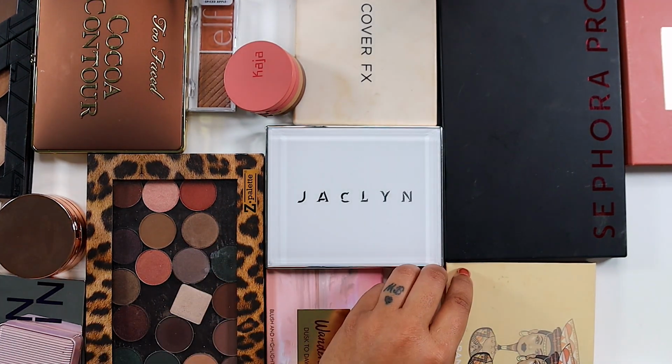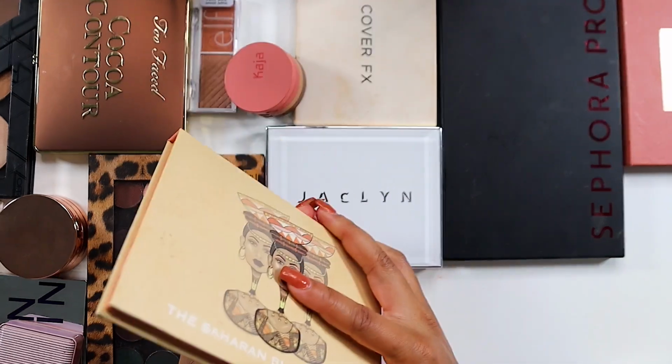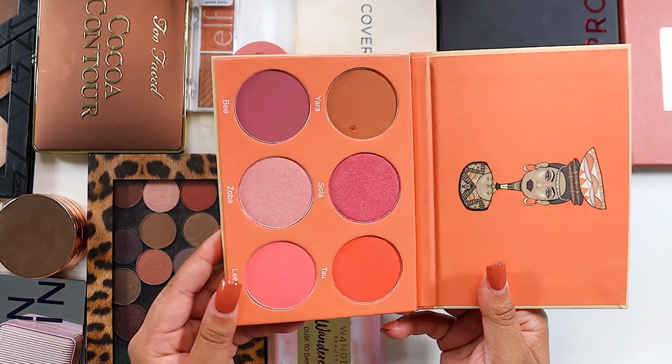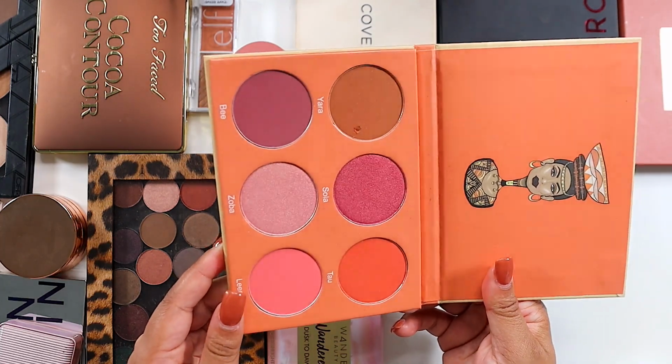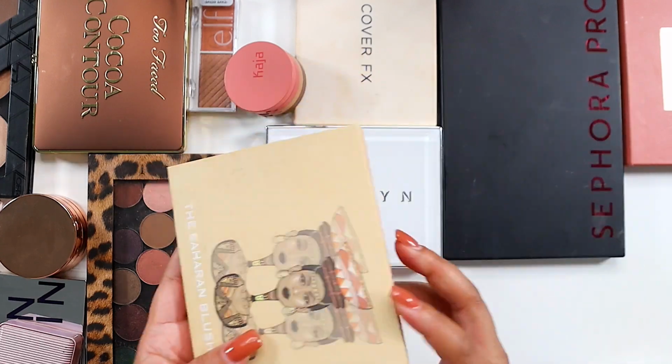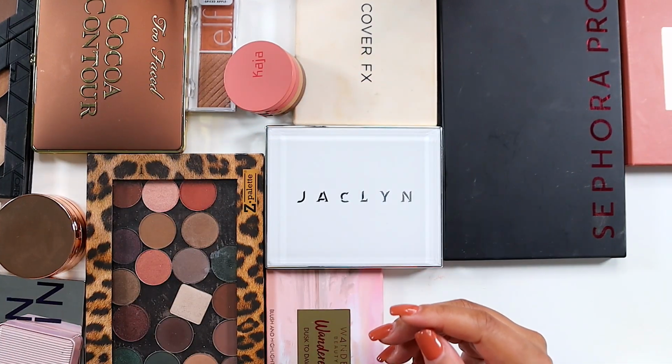The Saharan Blush Palette Volume 2. I can already tell you I'm probably going to get rid of this. By Juvia's Place. You guys, this is hardly touched. I mean, I used it a few times in a few colors, but this is hardly touched. And I just know I'm not going to use it.